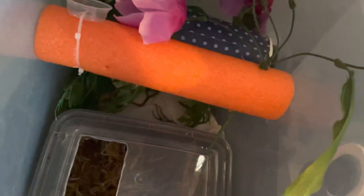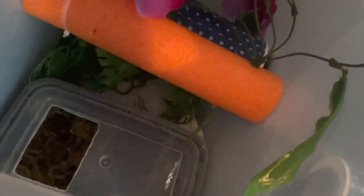I'm not sure where exactly she's hiding, but that's okay. I'm not sure if she's in her cup or in the lay box. I don't know if she's in the lay box. Yeah, I don't know. Oh no, I see her. She's down in there, hiding under the plants. Goofball.